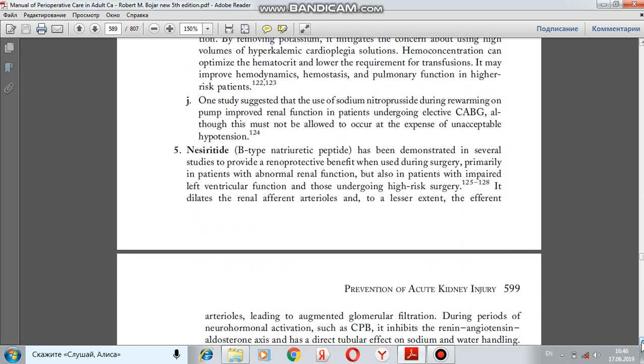One study suggests that the use of sodium nitroprusside during rewarming on pump improves renal function in patients undergoing elective coronary artery bypass grafting. Also, this must not be allowed to occur at the expense of unacceptable hypotension.